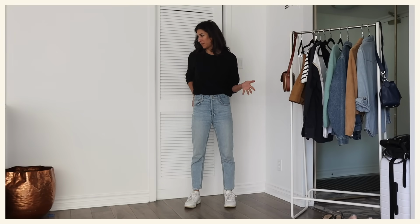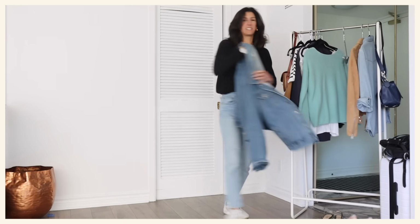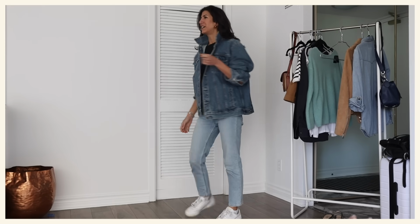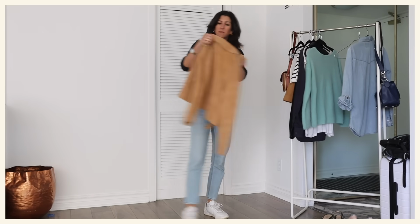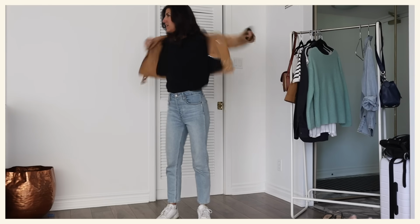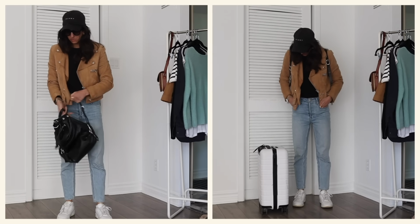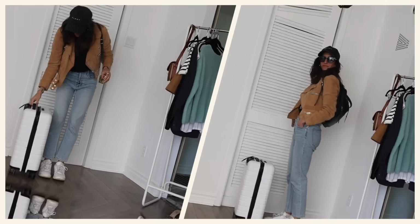Train outfit. I'm leaving midday, so it won't be very cold. I think I might bring this hat, and I'm gonna bring 1 pair of sunnies. Here's the question, what do we do? Let's see, I think this would be fine. Denim on denim, maybe? No, I don't think so. Never mind. Okay, so we're gonna do the suede moto. I'm also gonna bring my convertible backpack. So I usually put all of my tech in here, and away we go.